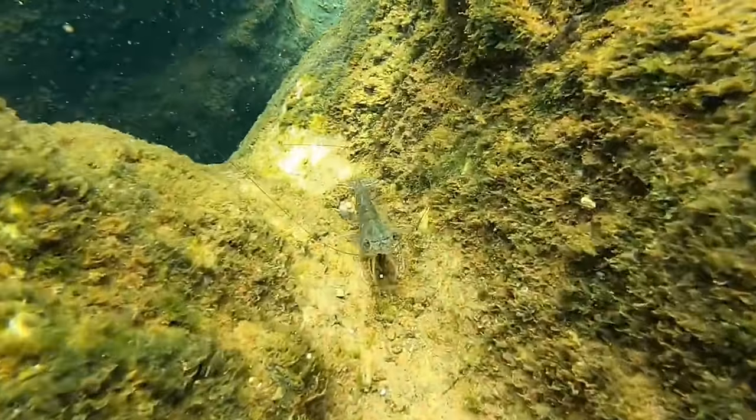This is trap number 3, our secret spot in Palatka. It's not so secret when you tell everybody. Uh-oh. That's a huge crab right there. Woo! Oh, that's good. See, you know what that is?